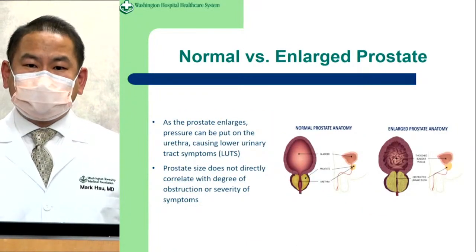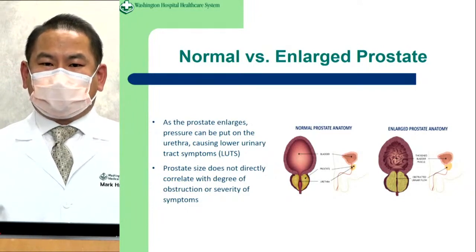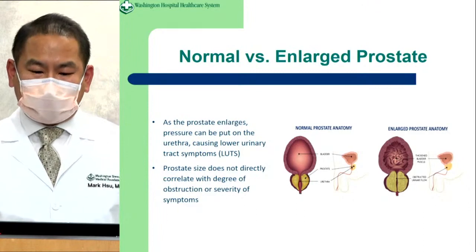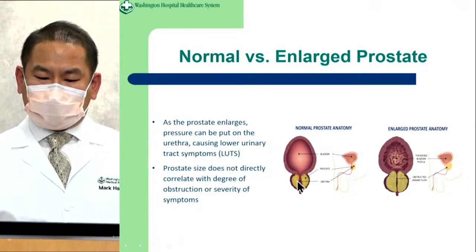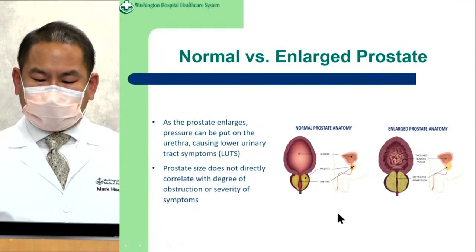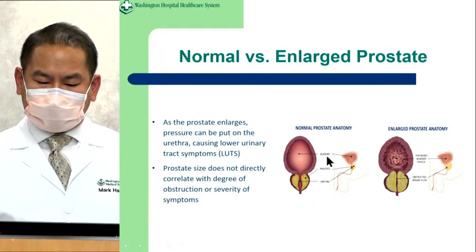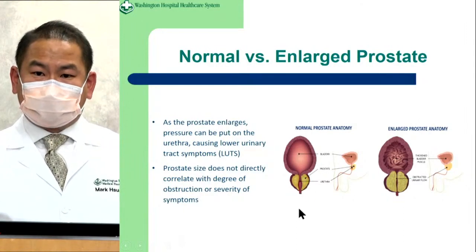So BPH is the most common reason for what we call bladder outlet obstruction. What I like to describe is what the prostate does in this enlargement with a donut hole analogy. If we look at the left side here in the normal prostate anatomy diagram, we have the bladder here and the prostate here, and that channel, the prostatic urethra, going through.